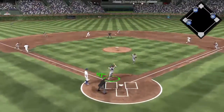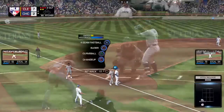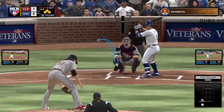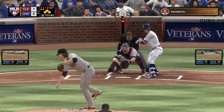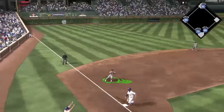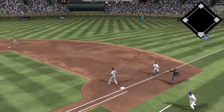In the dirt and blocked behind the plate. And a near disaster there, but he's able to recover in time and make it back to third safely. Full count. Here it comes. Hit to third. On to first, and the Cubs squander what looked like a good opportunity.